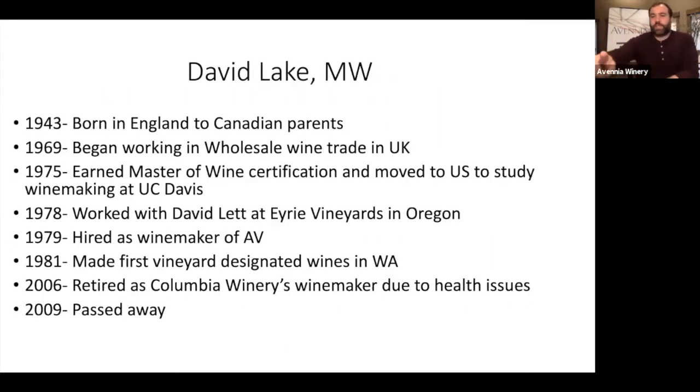So before we get into Red Willow, a little more about David Lake, because we had our grandfather of the Washington wine industry, who was Bridgman, and then Walter Clore was sort of the father. I think David Lake would be up there as some of the royalty of Washington winemakers and influencers. He was born in England, actually, to Canadian parents, and began working in the wine trade, but earned his Master of Wine certification in '75. By the time he moved to the U.S. to study at UC Davis, he was the first winemaker in the U.S. to have that Master of Wine distinction, a really great honor.